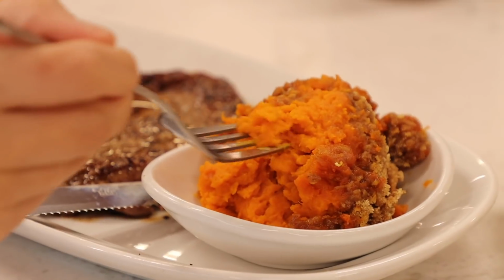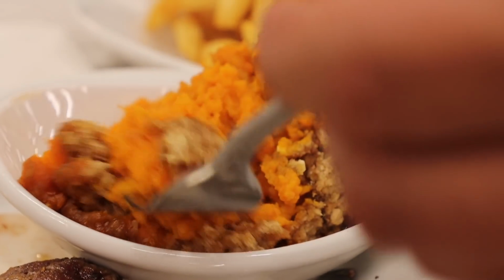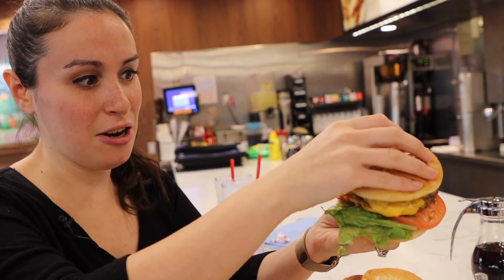And you were saying that this was really good. Someone said I need to eat sweet potato pie while I was in Atlanta. But you know what? Sweet potatoes is pretty close. Sweet potato souffle, that's what this is. This is really good. Oh, look at that cheesy goodness on there. Wow, that's freaking good too.